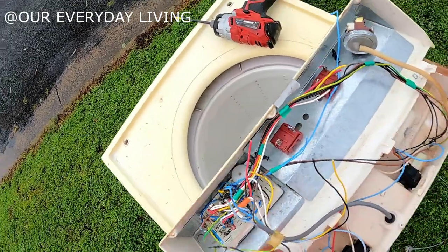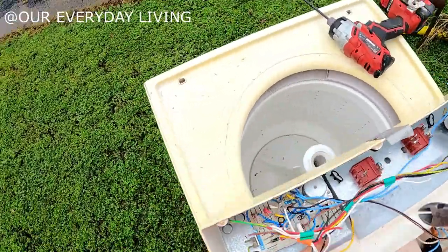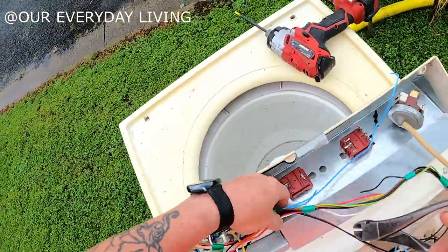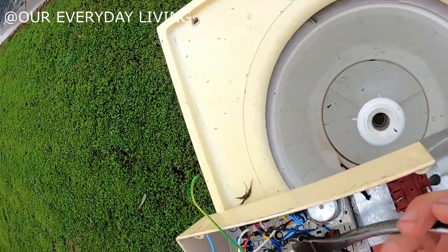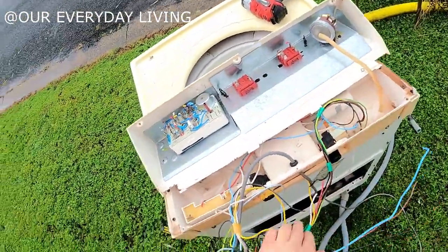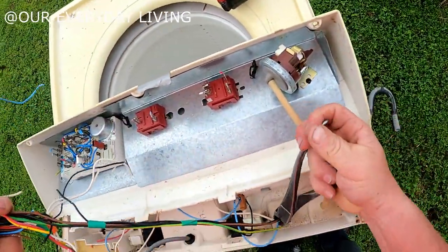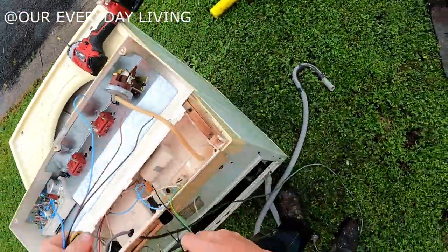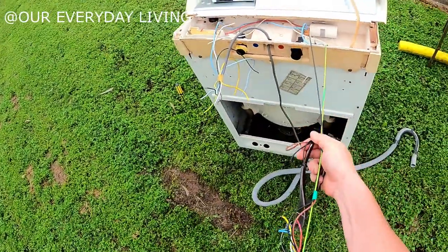One more there somewhere. There, that's that out of the road. Might pull that. Cut those off. We'll get to that earth in a minute. Yeah, I've got to go get that tool. Leave that earth intact.